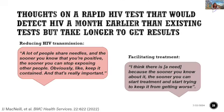Thoughts from various individuals that it could detect a month or so earlier than regular antibody tests, because we can detect the virus RNA, were that yes, it would be feasible. So reducing HIV transmission: a lot of people share needles, and the sooner you know that you're positive, the sooner you can stop exposing other people. Obviously, keep it contained, and that's really important, from one of the clients of the organizations.